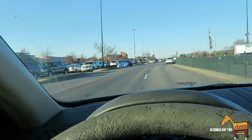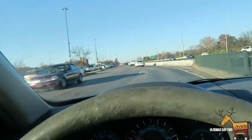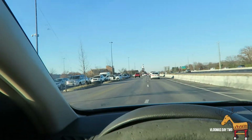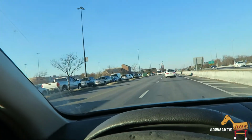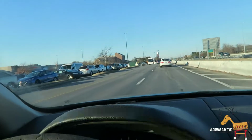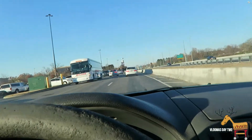We can go see Santa. Do you want to go see Santa? No, girl. Do you see all these cars? You just said he can go see Santa. Not today. I didn't say today. Okay, anyway. But if you come to Nashville during December, this is what you're going to get. Just cars and cars and cars.